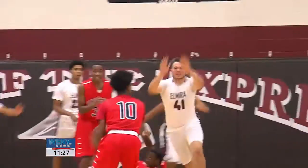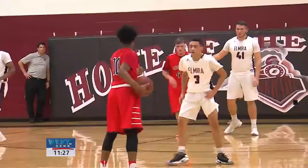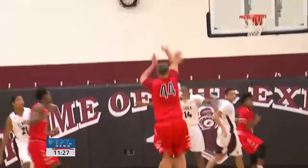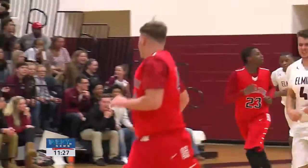A few minutes later, Patriots with the crisp ball movement, and Brandon Sprouse buries the shot from behind the arc. Binghamton leading by 2 at this point. Little later, minute 30 left in the first now. More Brandon Sprouse. This time he pivots, knocks down another jumper. Binghamton led 14-13 after 1.